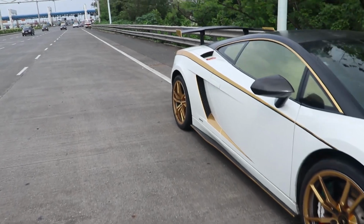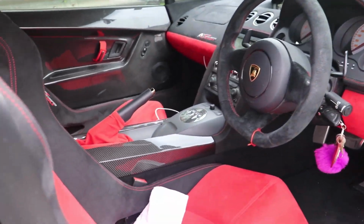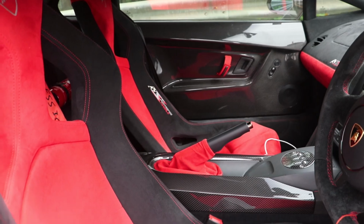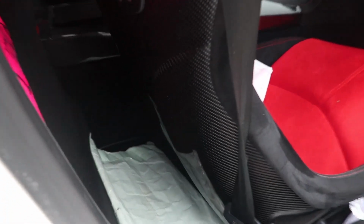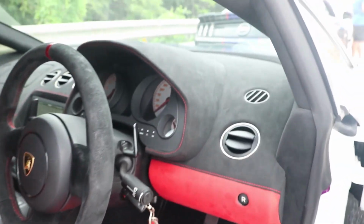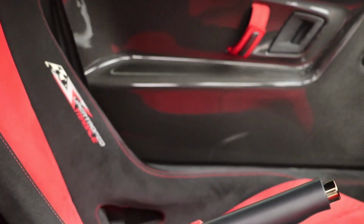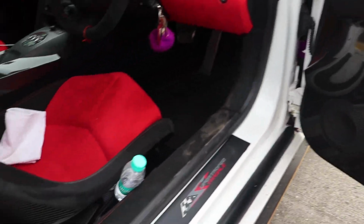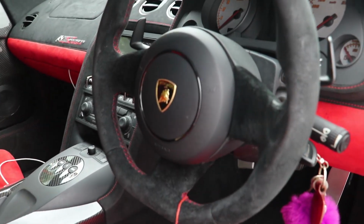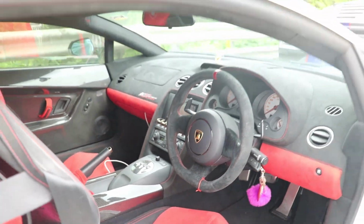Superb. Let's check out the interior of it, guys. Now this is the car you should see. Superb. Look at those sport seats, the bucket seats, all carbon. Oh, these are the carbon seats, man. Look at this Alcantara. Shit, this interior is crazy. Look at this carbon fiber all over the place. All weight saving stuff over here going on. Full Alcantara on the steering. I love Alcantara. Let's close the door now.